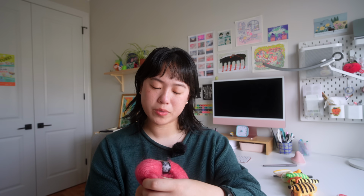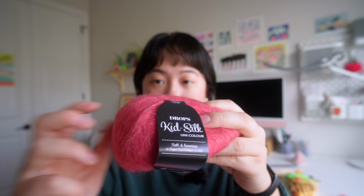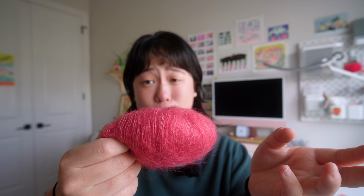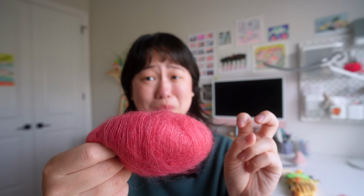But so far it's been very fun to work with. I have been working one strand of this and one strand of Drops Kid Silk, which is their mohair version. I've heard some people say this is not as nice as some other mohairs, but because I've never worked with mohair, I don't really know what's good mohair to work with. I think I got a couple balls of the Air, around 3-ish balls of the Kid Silk, all of it together. I got it from this website called Wool Warehouse. And even with shipping from the UK to here, it didn't take that long.